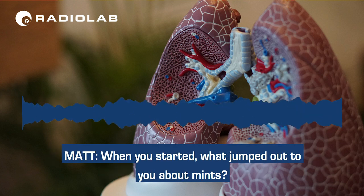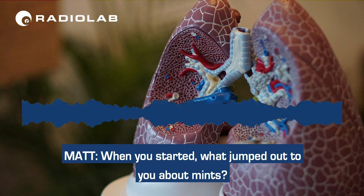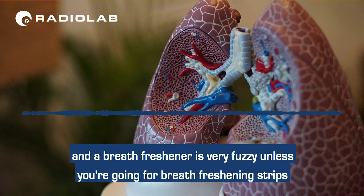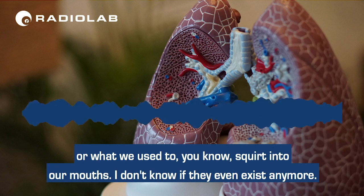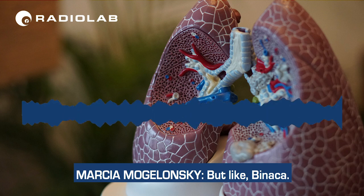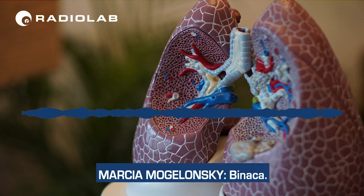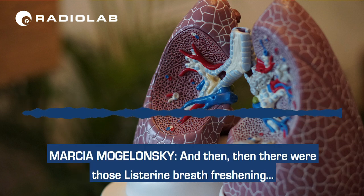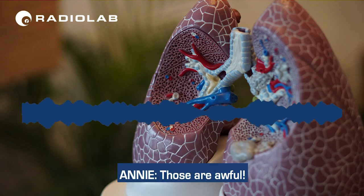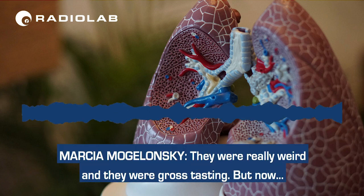When you started, what jumped out to you about mints? What was interesting to me is the line between a mint, a candy, and a breath freshener is very fuzzy unless you're going for breath freshening strips or what we used to, you know, squirt into our mouths. I don't know if they even exist anymore. Oh, my God. Like Binaca. Oh, Binaca. God, Binaca was great. And then there were those Listerine breath strips that dissolved on your tongue. Those are really awful. Weird. Yeah. They were really weird and they were gross tasting.